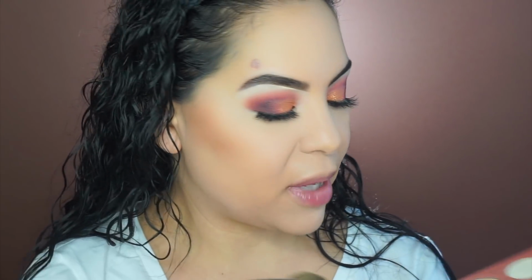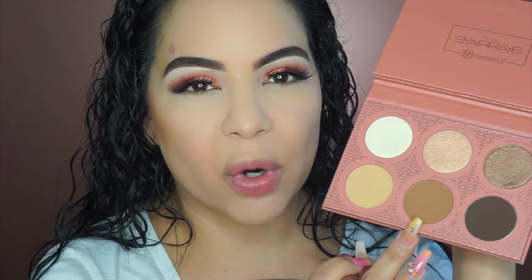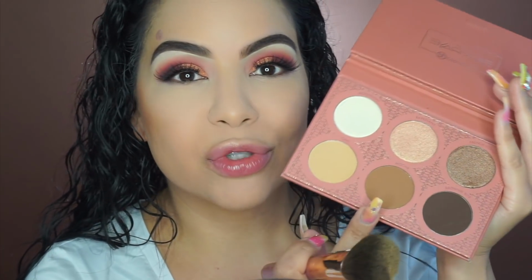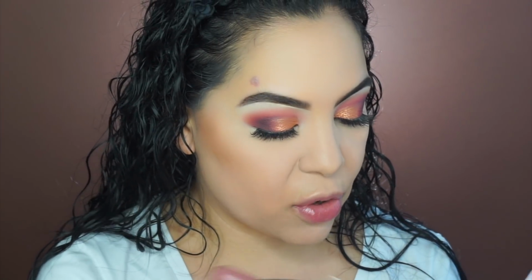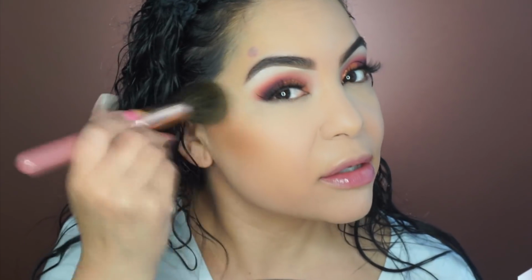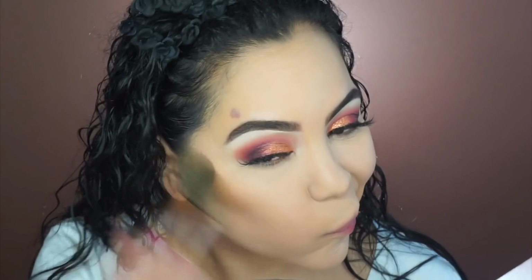So I'm actually going to mix Chai and Mocha right here because I feel like this shade Mocha is a little too dark for me. So I'm going to mix both of those and that way I could get the perfect shade. So that's much better.